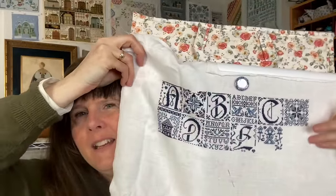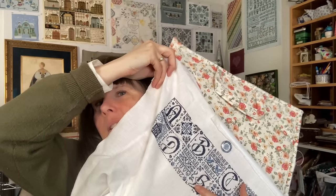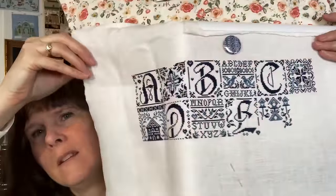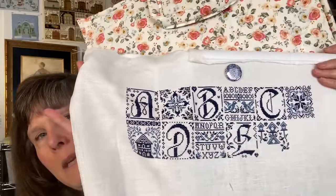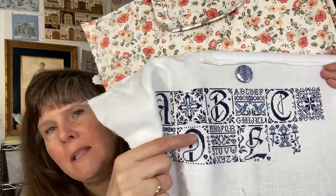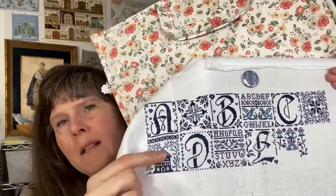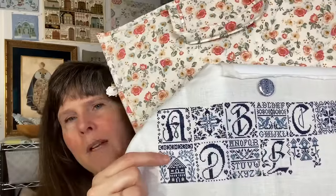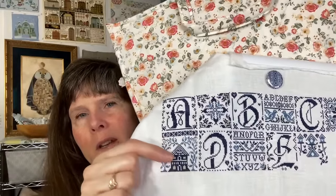The E was already finished. I think I've just been working on this block right here. So I'm using the In the Navy on the letters and the Rainbow Gallery Petite Treasure Braid for the white sparkle as the highlight on the letters. And then on the in-between blocks, I'm using the In the Navy and the Dinky Dyes Pacific Ocean for the lighter blue. And I'm just randomly looking at it and deciding what I want in the light blue and what I want in the dark blue.